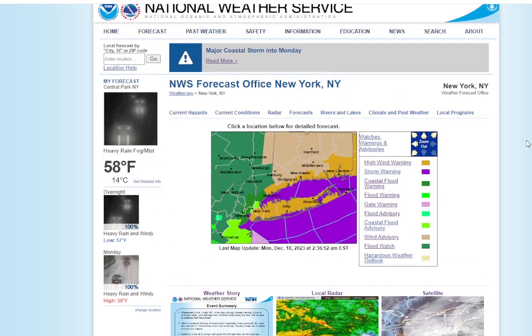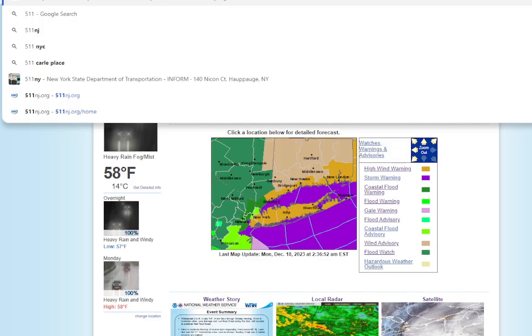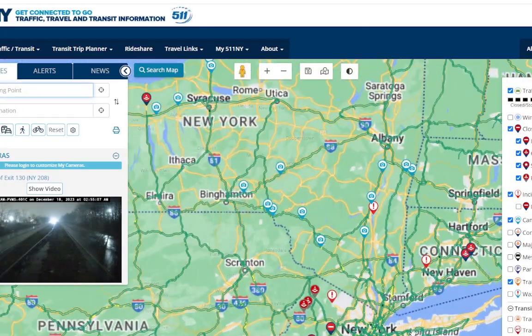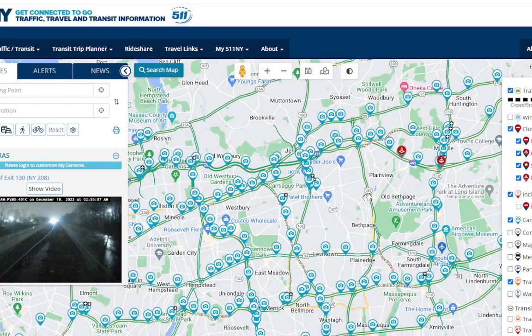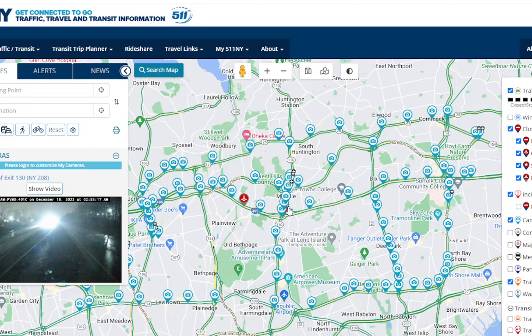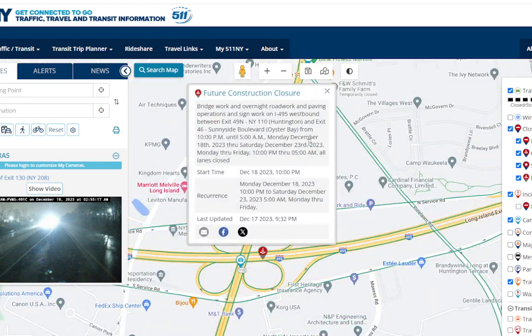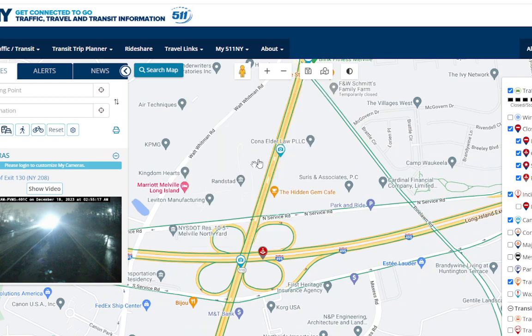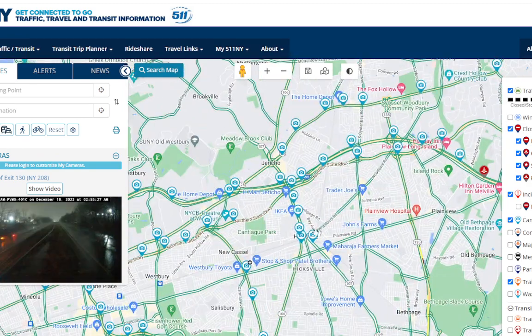Let's look at some traffic cameras just to show you what it looks like out there, because I'm sure it looks pretty bad, and we don't have any reports of flooding yet, or maybe we do. Let's see. All right, no, they're doing construction. Really? Shouldn't that be suspended? They're doing construction in this. They should not be doing that in this storm. No, absolutely not. Well, that's New York State for you.